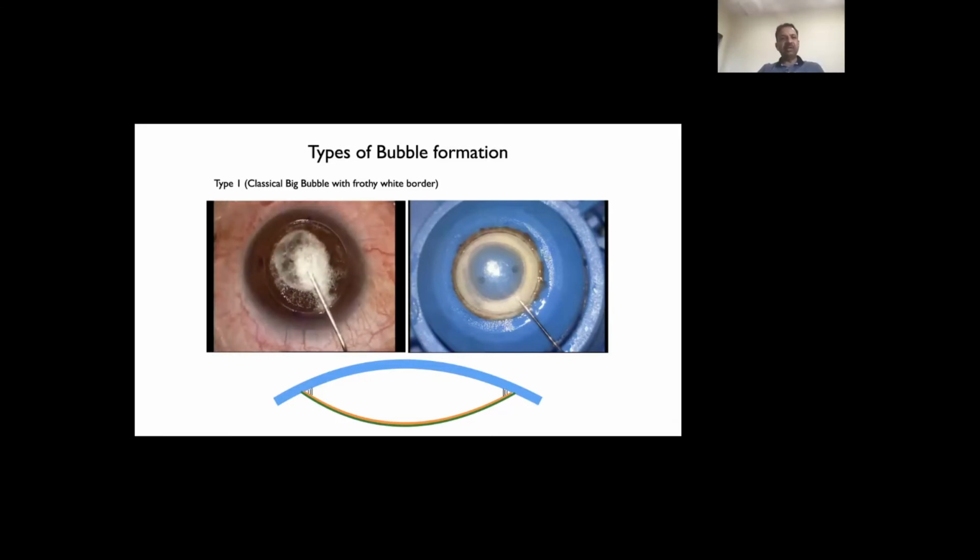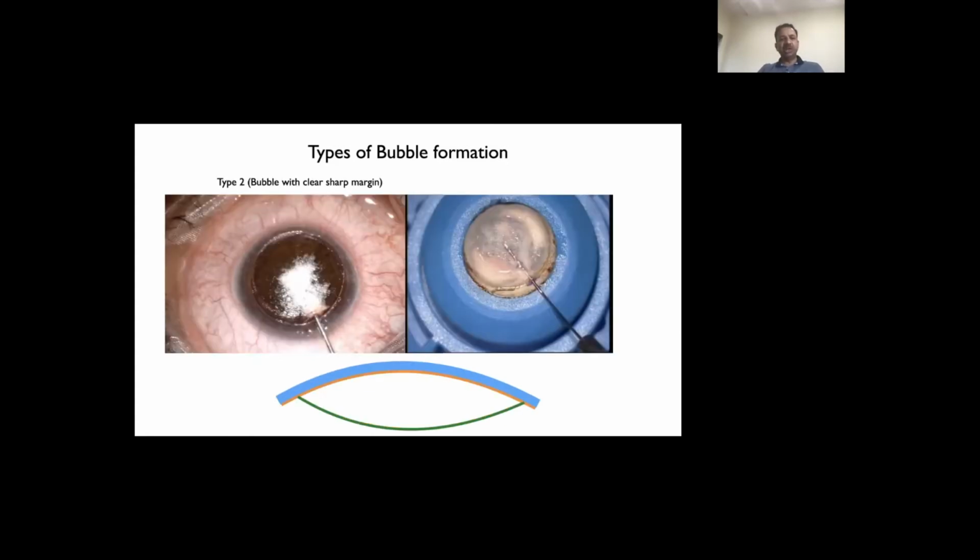In contrast, the type 2 bubble is between the pre-Descemet layer and the Descemet membrane. So there are no stromal fibers here, and that's why the margin of this bubble is very well defined. It has a very sharp margin. It starts in the peripheral cornea and can extend all the way across the cornea. It's very thin and more prone to rupture. And you can get a type 3, which is a combination of type 1 and type 2, something that starts like a type 1 and then breaks into a type 2 as well.